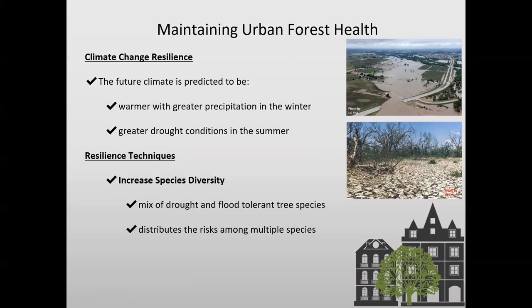Because if you go all with drought tolerant or more flood tolerant, and you get a big amount of the one or the other, the probability of having a large loss is greater. Another strategy is to increase age diversity. Tree vulnerability varies with age.